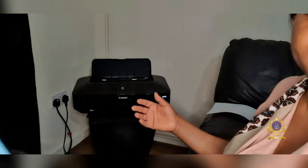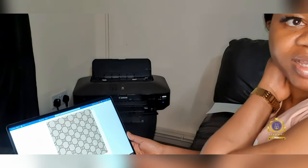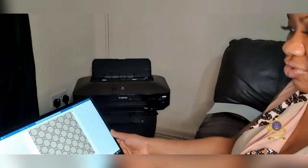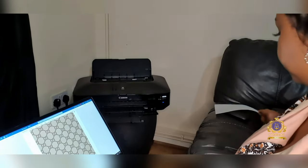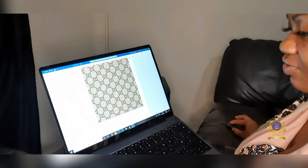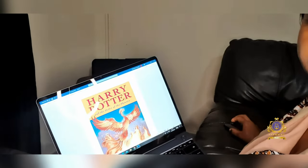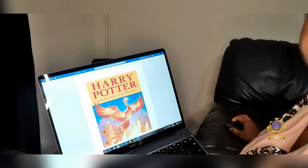In any event, in today's video, I'm doing a book for a customer, a Harry Potter book, for which I have already gotten an image from Google. I'll be printing that now. I got the image of Harry Potter and the Order of the Phoenix. That is the book I'm creating today.